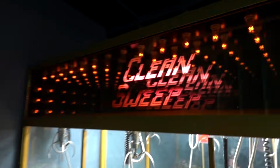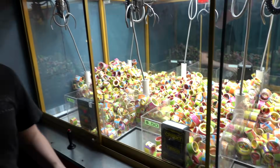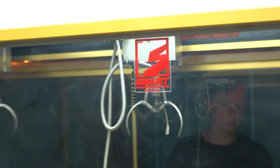Alright, guys, now we're gonna play this super old Clean Sweep claw machine. There's three of them, dude. I haven't seen one of these claw machines in so freaking long. This is totally made by Smart Industries, which actually makes my claw machine, the Pirate's Chest. Classic freaking claw machine over here.